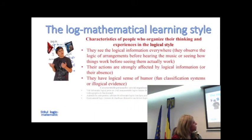They see logical information everywhere. They notice the logic of arrangements before hearing music, or see how things work before seeing them actually work. Their actions are heavily affected by logic or its absence. They have a logical sense of humor, and find classification systems or logical evidence funny.